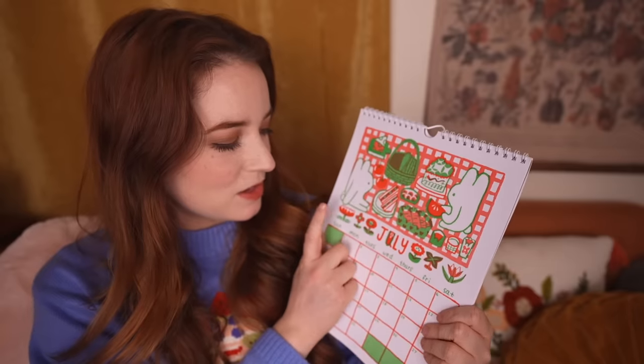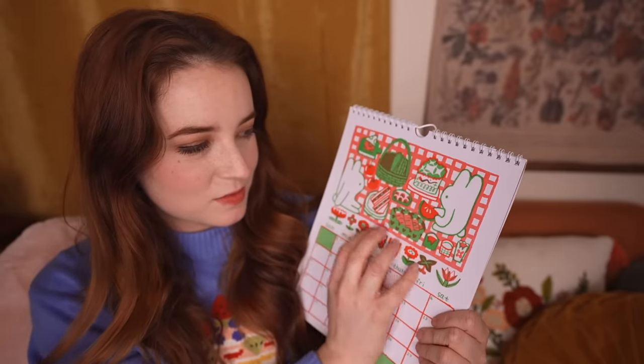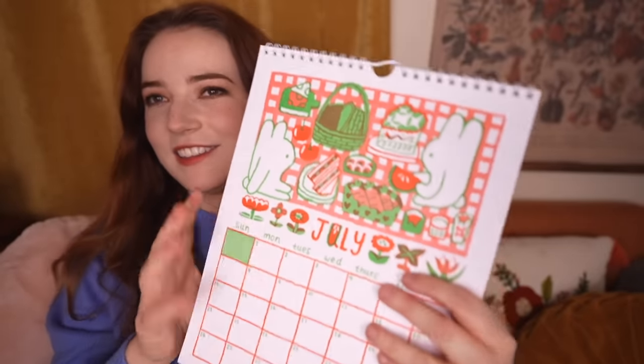Watermelon slice. 1, 2, 3, 4, 5, 6 blossoms. So cute. Okay, so that's the calendar. Now, I guess we'll move on to the other things I have to show you.